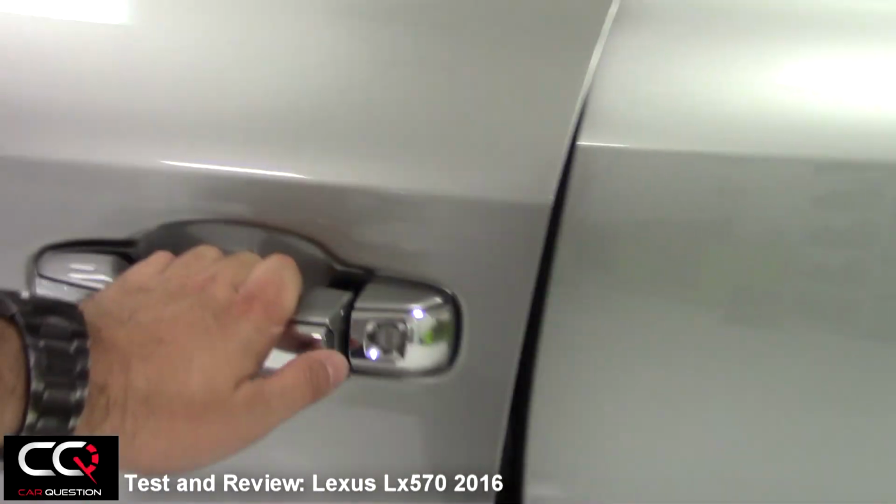Also, when you open the door, you're gonna have a nice lighting right there, right in the side step.